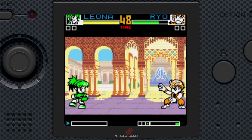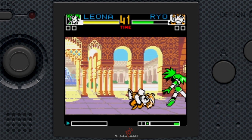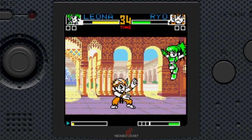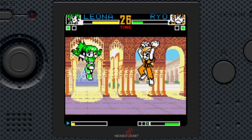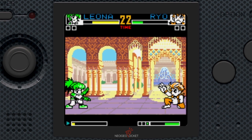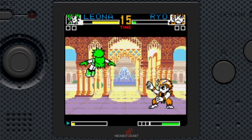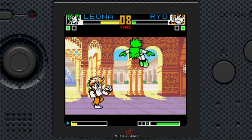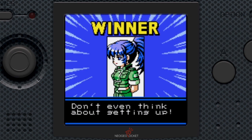Okay, that I have no idea what that was. Get over there, Ryu. Right. No, you do not. I do not want to be caught in the corner. I like that combo though. Come on, we can do this. We can do this. There we go. Don't even think about getting up. So yeah. That's me showing how bad I am at King of Fighters.